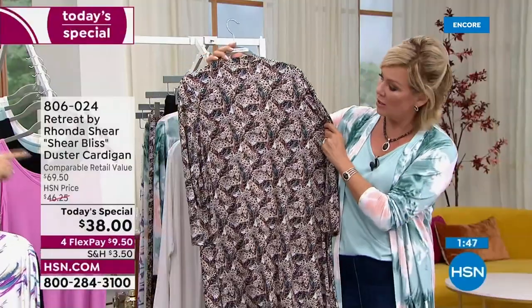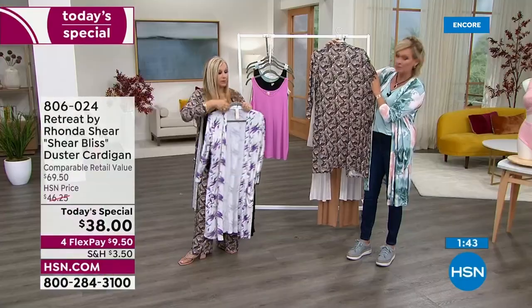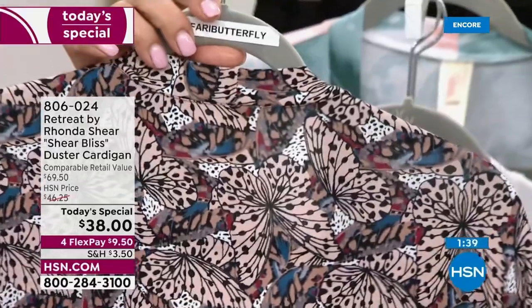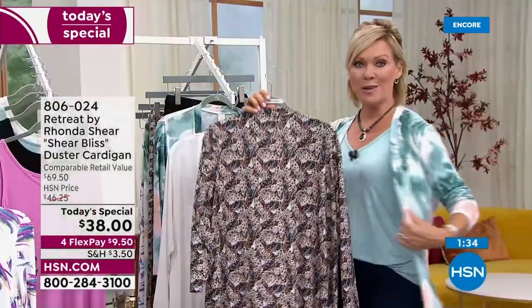Yeah, it's incredible. People will stop you and compliment you on all of these. You'll get compliments on all of the prints. I really believe that. So this is the best seller, followed by the black. Cream is most limited. And then let's talk about this one.